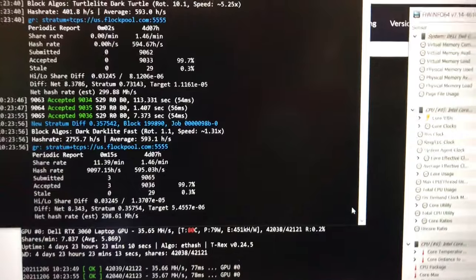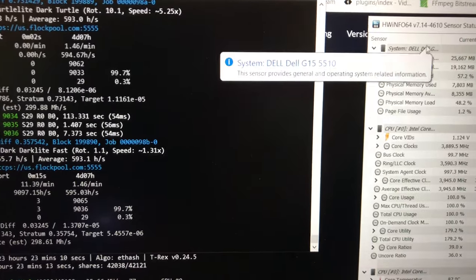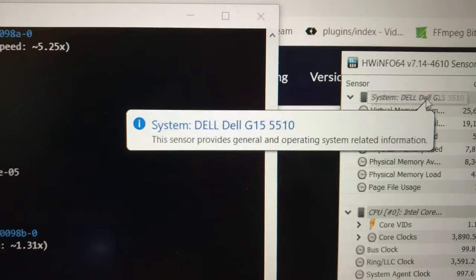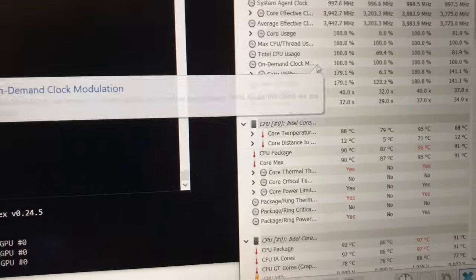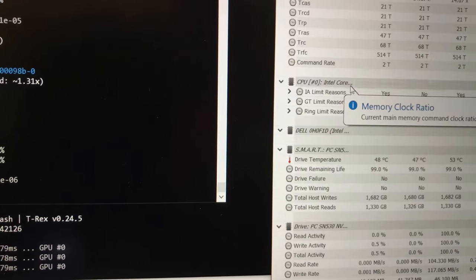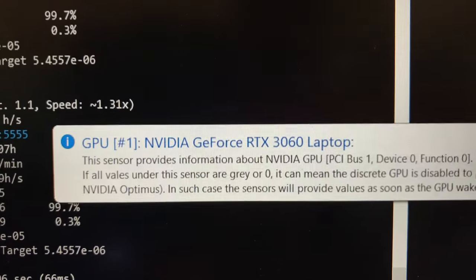All right, that's it for the Lenovo. And there's the information. Let's go back to the Dell. Here we have the Dell. It's a Dell G15. Let's bring up the hardware info. Dell G15-5510. It's running the same thing, Intel Core i7. And the GPU, I could just tell you, but let's show you the stats. There we go, NVIDIA RTX 3060.